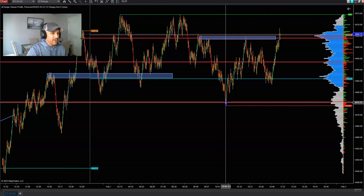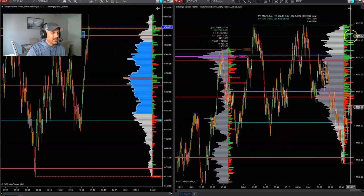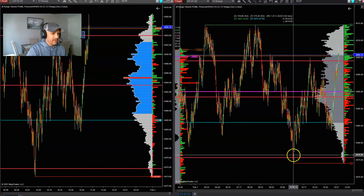If you go over and look at the 4 range chart, we can look at that right now. That was at 10:06 this morning. So we'll see what kind of rejection was there. Actually, that was right here.